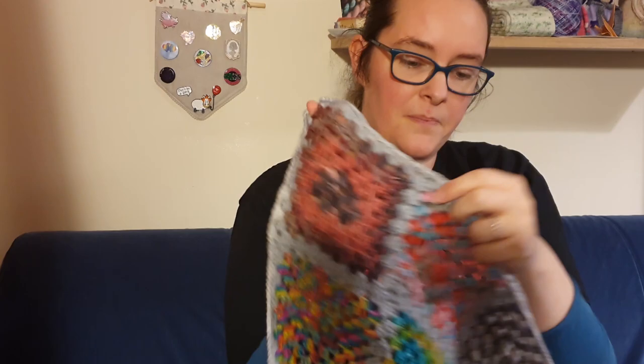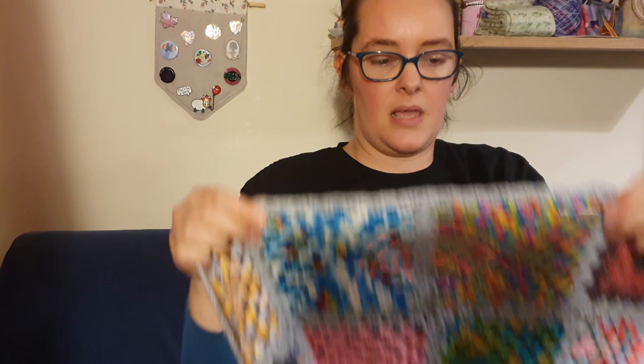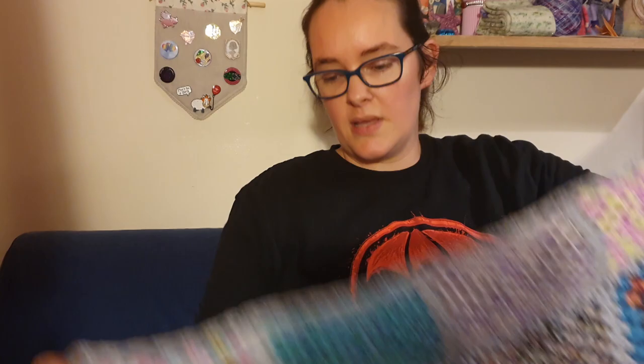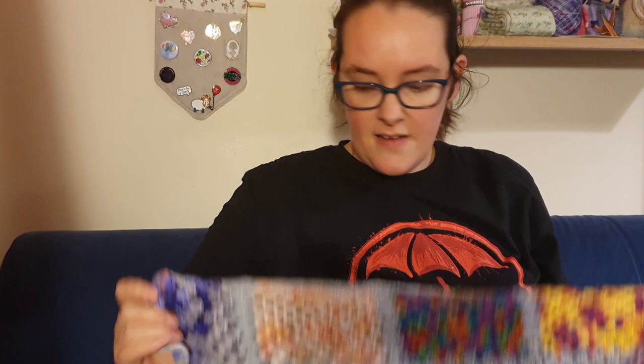Probably some of the first hand-dyed yarns I ever bought. Yep, there we go. This is a Rosie's Moments one, and I knit a pair of socks out of that. This is Mothy and the Squid, and I knit a pair of socks out of that. And then I started picking up some minis. So I think these five are minis from Rosie's Moments, and various kind of through that.